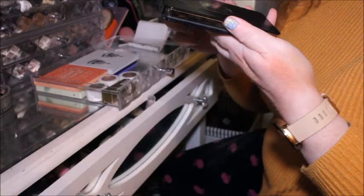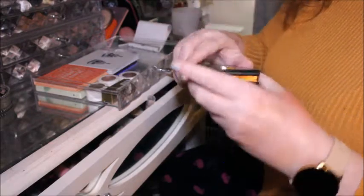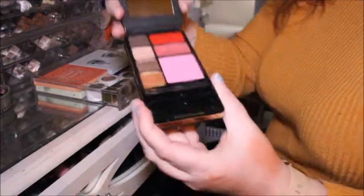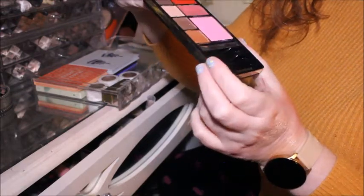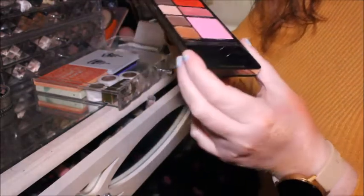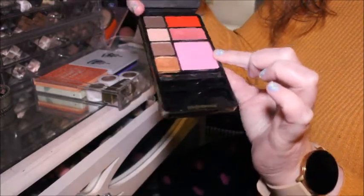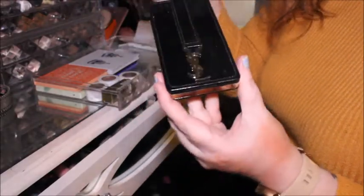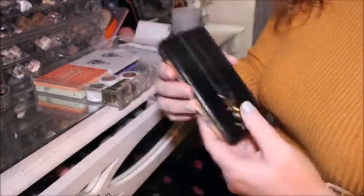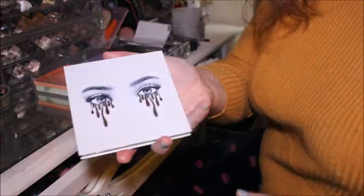So this is the palette maquillage, and that's what it looks like. So you're getting 1 matte and 3 shimmers in there, and then this bright pink blush, and then the cream lipsticks here. So that's what that looks like. I've had it for ages, and I just want to test it out again. This is also a chopping block as well.